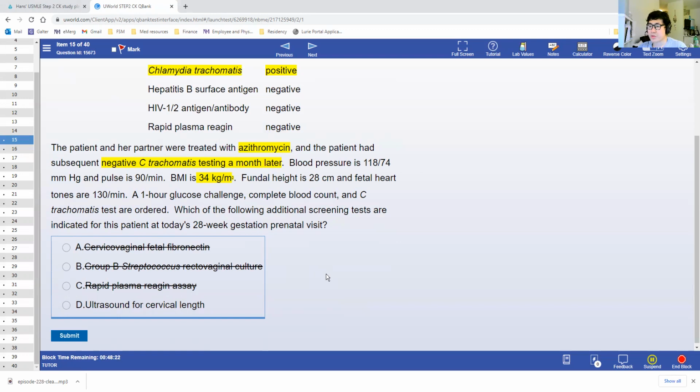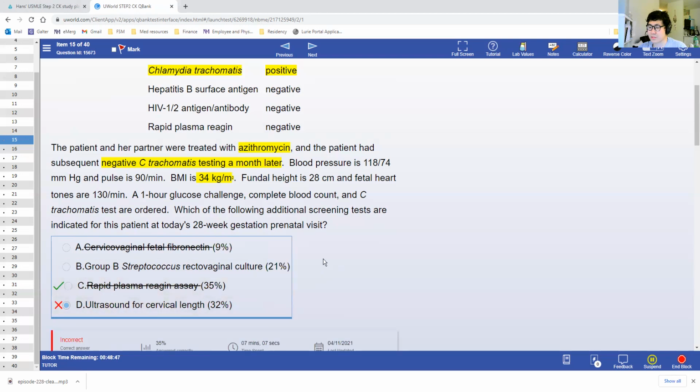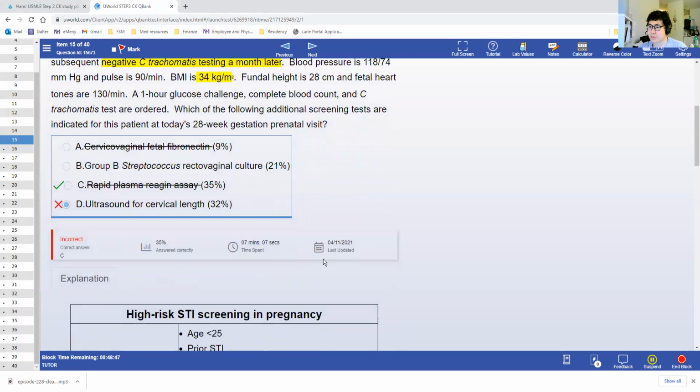The only one that seems to reveal additional information. I'm just going to say ultrasound for cervical length for this one. I'm kind of between B and D. It could also be C. This was a tough one.